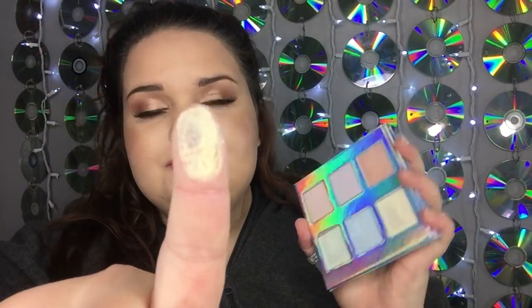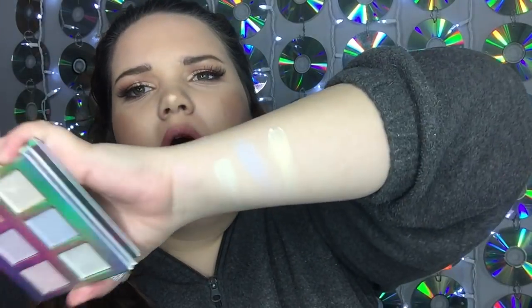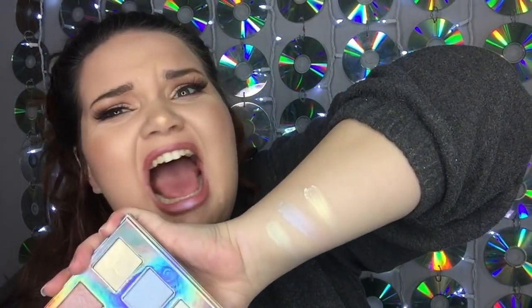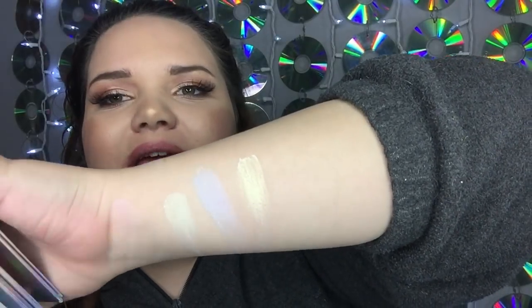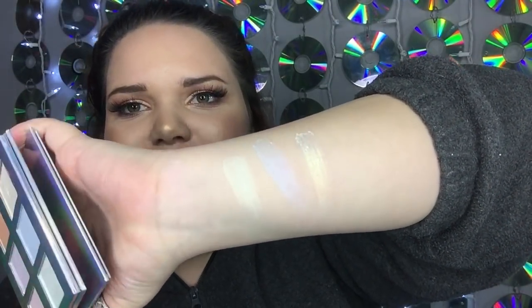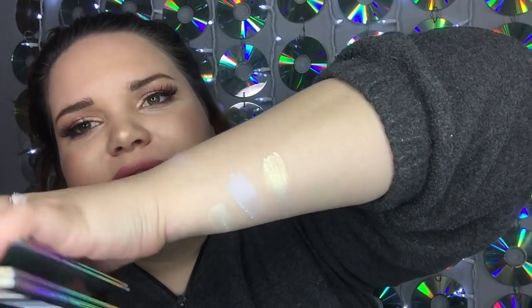Okay, and then last but not least, we have this really pretty yellow. Oh my gosh, yes. Oh yeah, that is so pretty. It definitely, again, looks totally alien-like, but I mean, it's gorgeous. You can totally use these as eyeshadows or toppers for your lip color, your lip gloss. Oh, I'm very happy with this. I just hope it doesn't run out because it's so pretty. So pretty. Very, very happy with that.